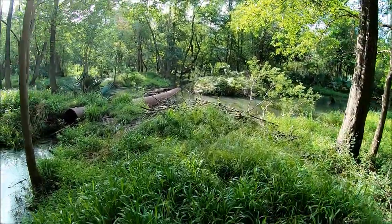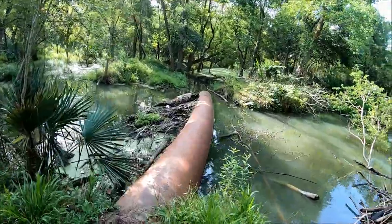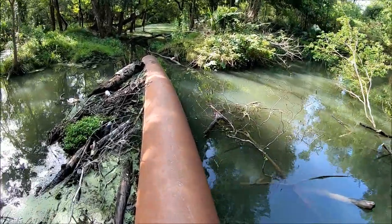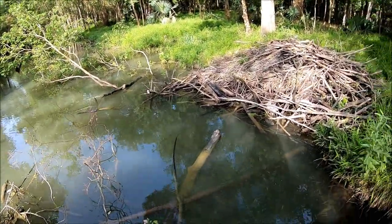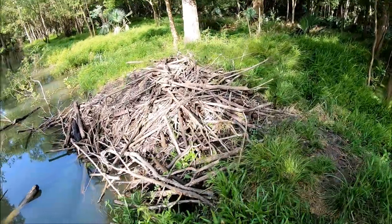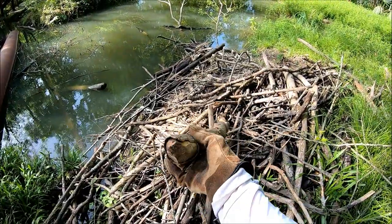So this is the beaver pond. And this is the beaver lodge right here. And yesterday when I came here, I just stood here for a minute and the beaver came out and looked at me and splashed his tail and swam away. But this lodge is really cool. First I thought it was a log jam the first time I came back here. And then you pick up a log. You can see it's all gnawed off.